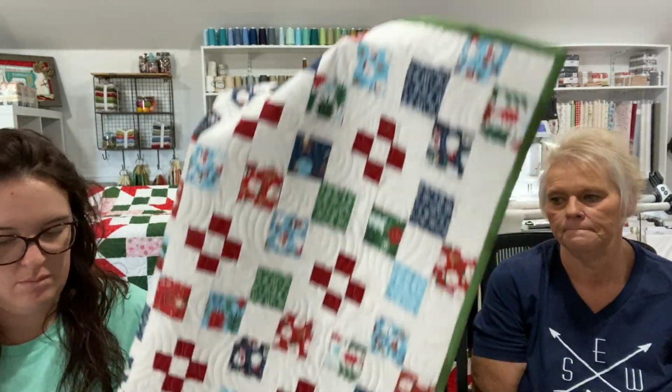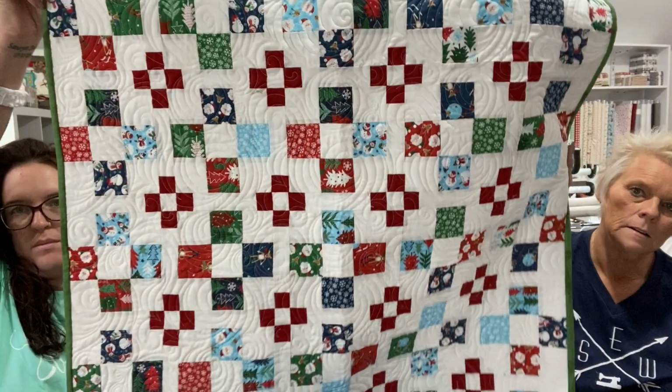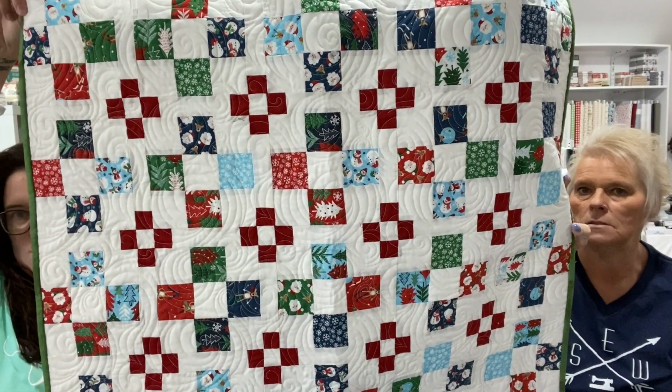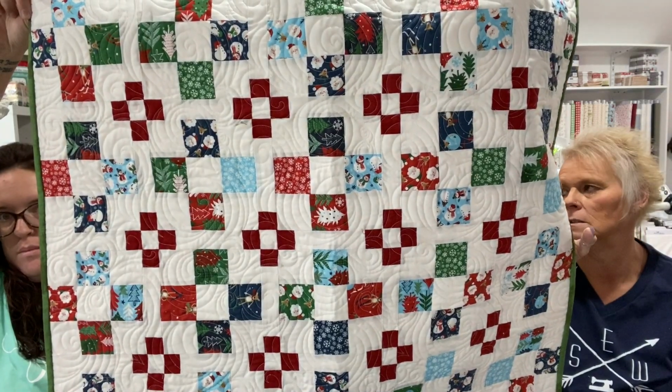Last week was Free Pattern Friday. The pattern was called To the Nines. I named it that because it's 9 patches, and it's really simple. It uses mini charm packs, but you could easily use a jelly roll. This is the quilt. I think it would be really cute in 30s because it's such an old-fashioned look to it.